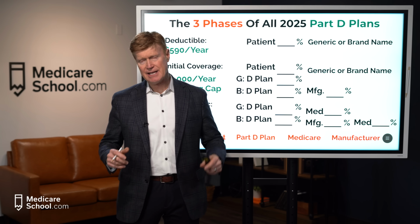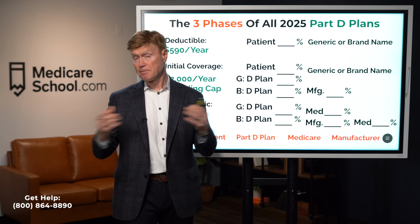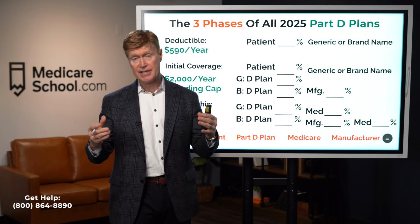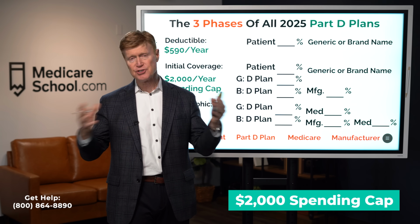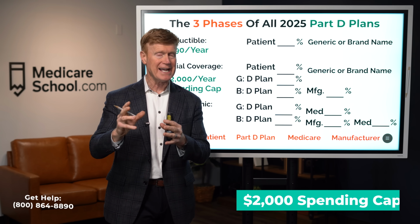Now, you've heard me say in the video a few times that the most we'll spend in 2025 out of pocket for our prescription medications is $2,000. That is the spending cap. And so what I'm going to do with this slide is explain to you exactly how and why that happens.